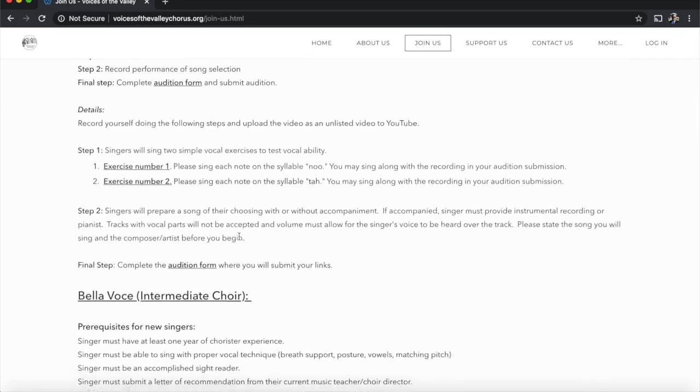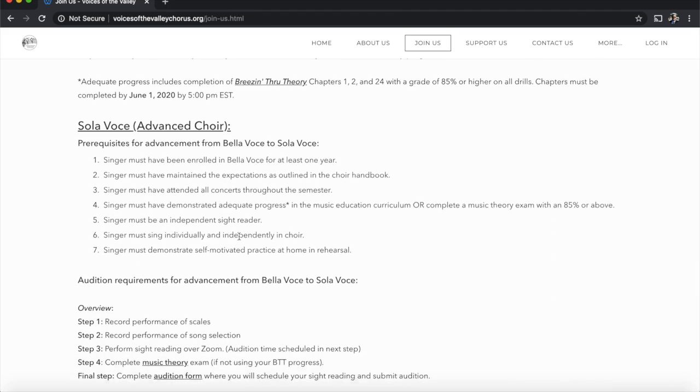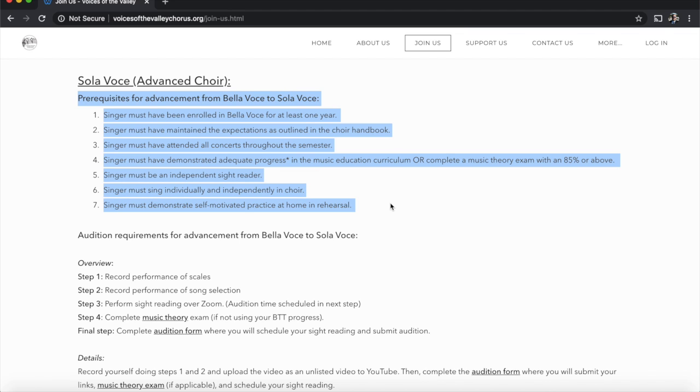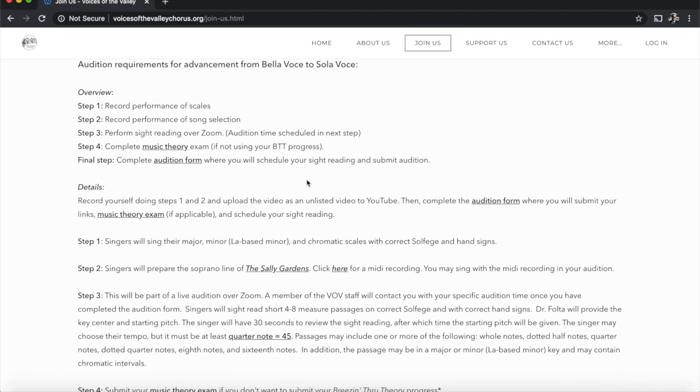Go ahead and scroll past Prima Voce, past Bella, till you find Sola. Perfect. So you know the prerequisites, but go ahead and give them a read. Make sure before you audition that you feel you fit these things. Go ahead and scroll down. So let's look at our audition requirements. Step 1, record your scales.